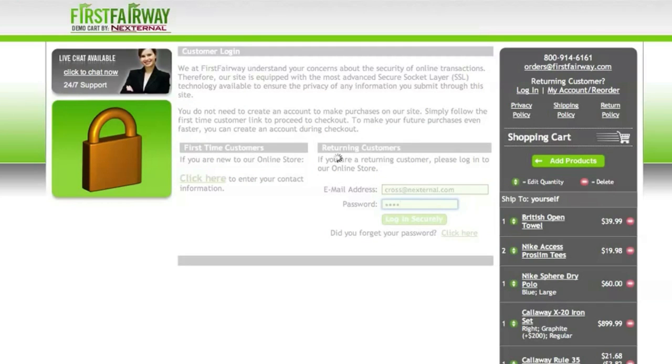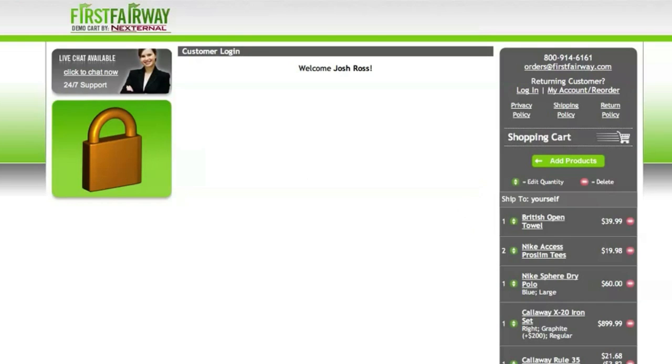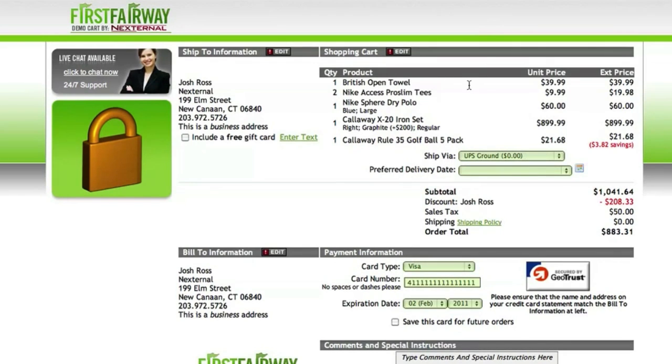And in this case, once we log in, the system will recognize us and bring us to an invoice page. On this invoice page, you'll see that I can still edit my shopping cart. I've already gotten free shipping, but I can pick a different method if I want to.